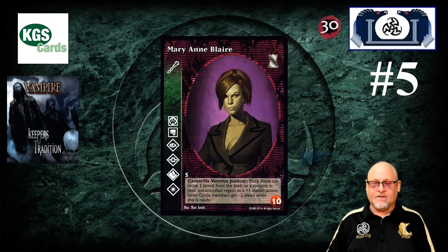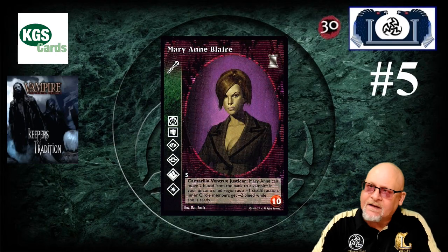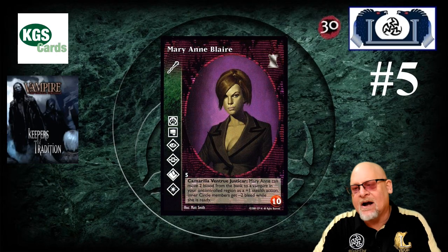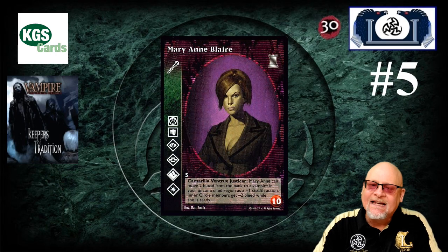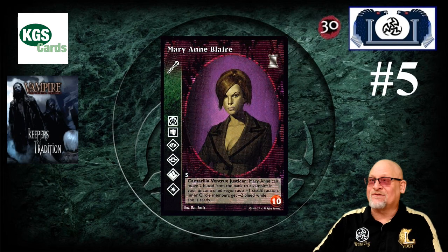If you don't want to block, then you've got some dominate to simply stay out of the combat, or let's say to bounce the bleeds as well. She's all over the map. She's just so good. And she's a good multi-acting vampire. You'll see her in a lot of decks. She's number 5 for me. Number 5. Gosh, what's going to be 4?